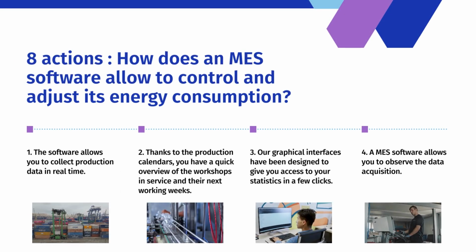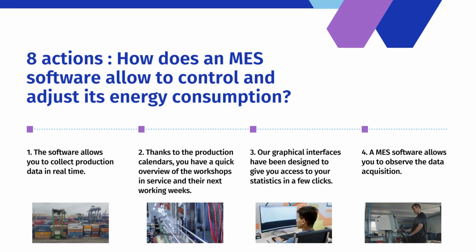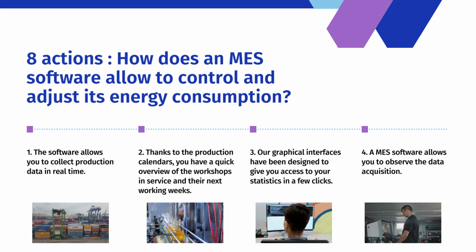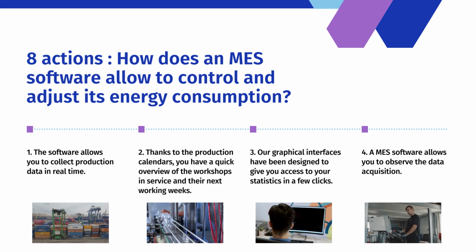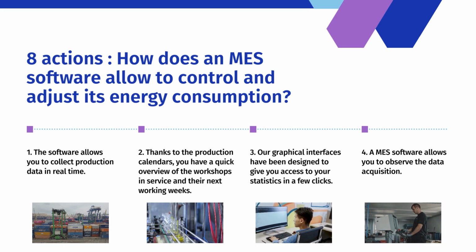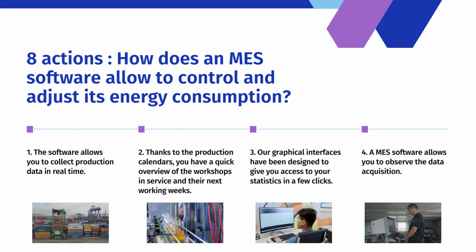8 actions. How does an MES software allow you to control and adjust its energy consumption? 1. The software allows you to collect production data in real time. This gives you a reliable basis for your audits, analyses, and optimizations. It guarantees a finer production follow-up close to your reality.